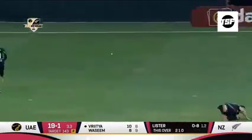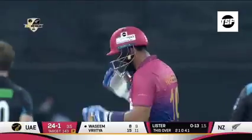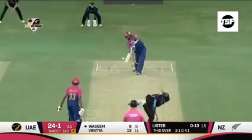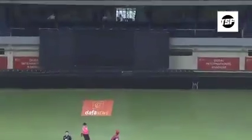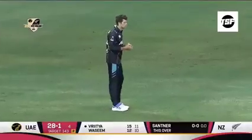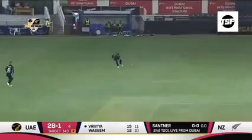Edged over the first slip. Jimmy Neesham with a despairing leap. Just couldn't. A beautiful punch from Wasim. Stand and deliver. Beautiful. Sliced away.